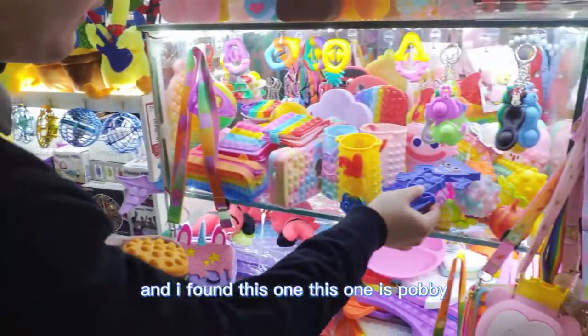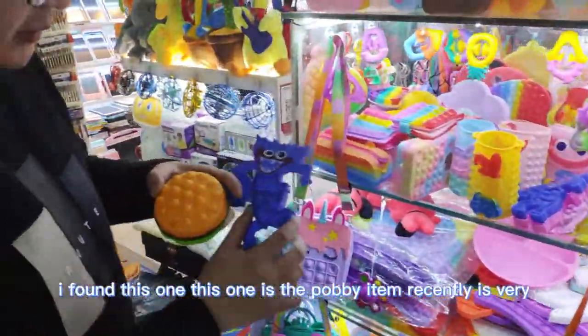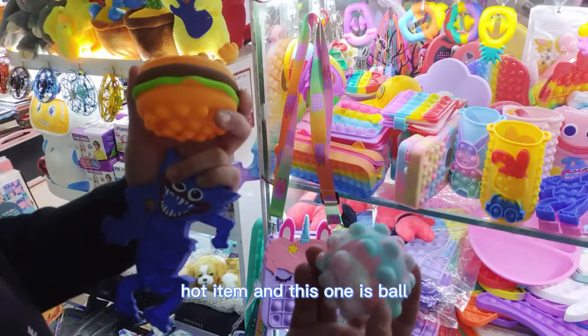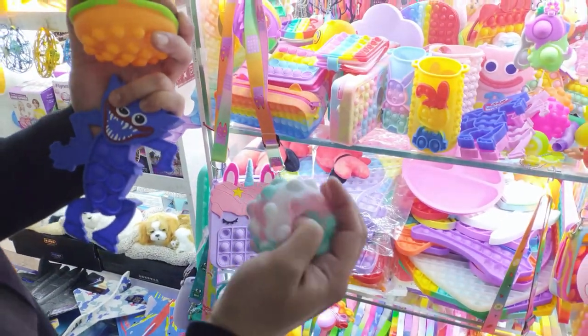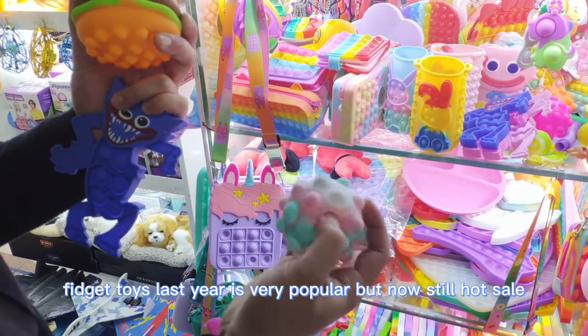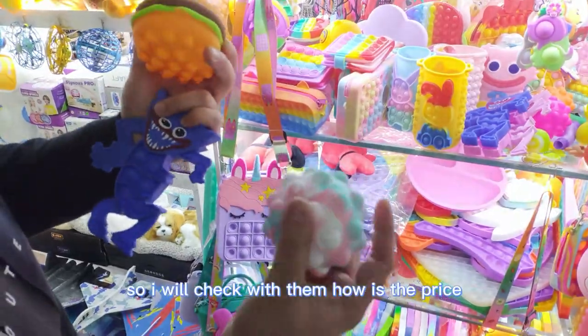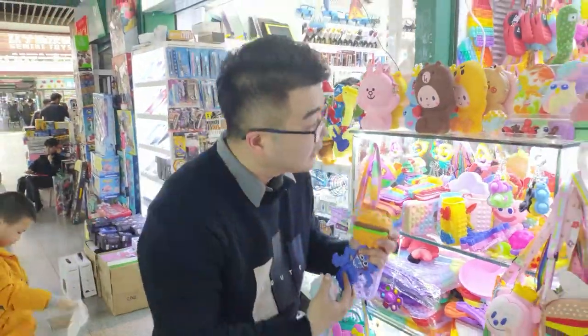And I found this one. This one is Bobby. This one is the Bobby item. Recently, it's a very hot item. And this one, this ball, it's a crazy ball. Vintage toys. Last year it was very popular, but now it's still hot sell. So I will check with them the price of these three items.